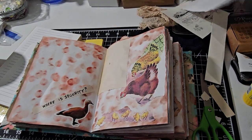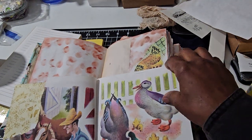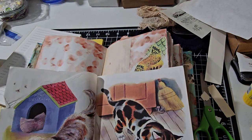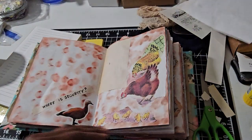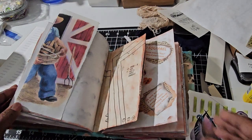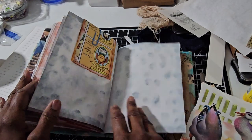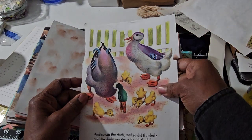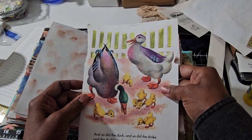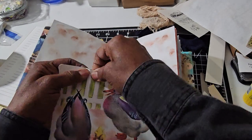let's see, what else can we add? We're on 47. We're about to end this. Oh, should we get them? We should. Okay, let's get these. And where are we going to put them? Let's see where we can put them. Maybe here. Maybe here. This one is kind of, you see how it is.